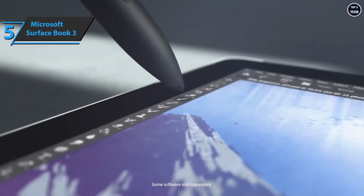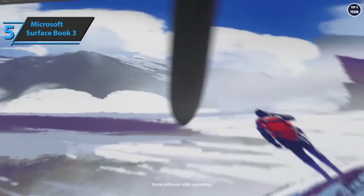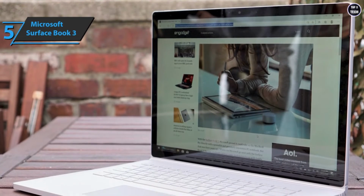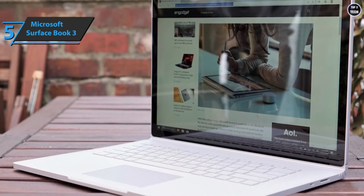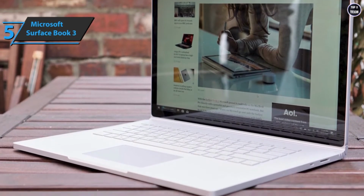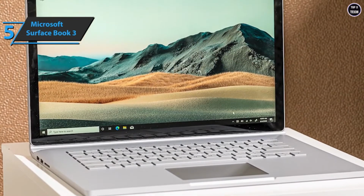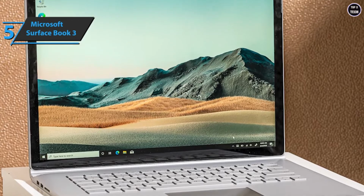tablet. If you stick to the specs, you'll be able to get more juice out of the gameplay, but playing games on the Surface Book 3 looks slightly odd because of the aspect ratio. Usually, a laptop or desktop gaming monitor has a 16:9 aspect ratio, but the Surface Book 3 has the same 3:2 aspect ratio as its previous versions.